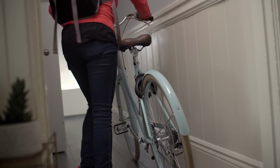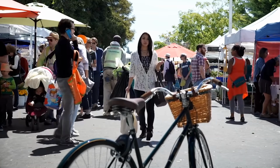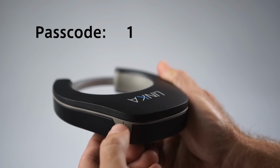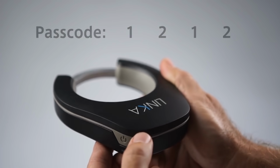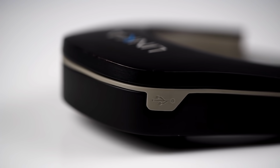You can choose between 3 loop anchors to charge up while tethered. Linka recognizes your specific device with its app as you approach and unlocks your bike to help streamline your daily activities. It also has keyless access that you can share with family or friends if they need to borrow your bike for any reason. The lock engages when the power button is tapped twice, so you never have to fiddle with keys or locking mechanisms.